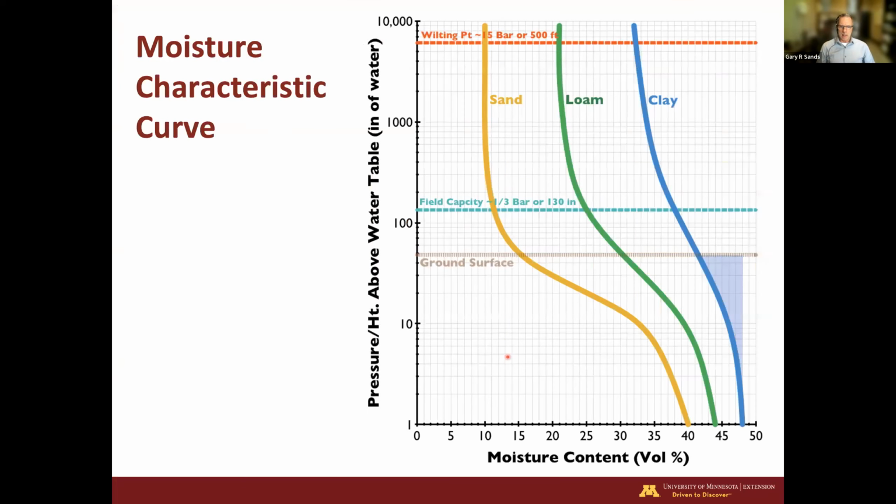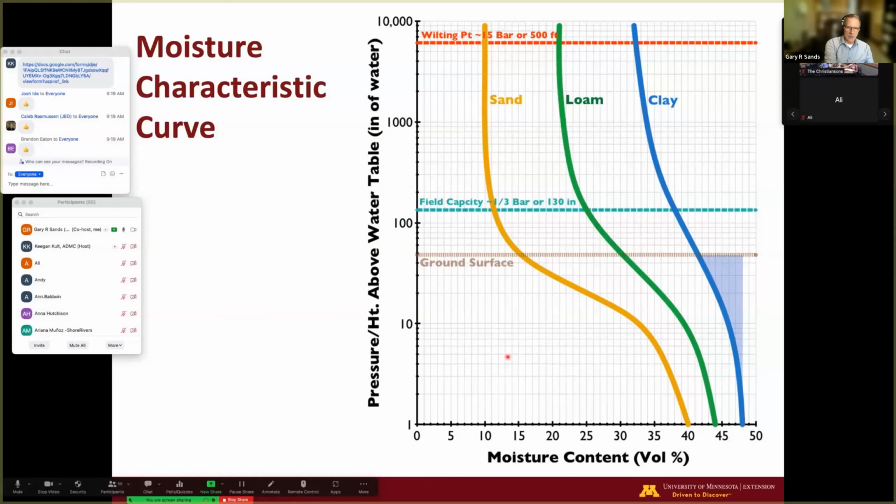Now this looks complicated, but bear with me for a second here, and I'm going to turn on my little annotation tool. This is the soil moisture characteristic curve, and I hope most of you are familiar with this, but this is just a way that we graphically express the way a particular soil holds on to its moisture. And also it's a way of looking at the drainable water fraction of a soil and the available water fraction of a soil. So down here we have moisture content.